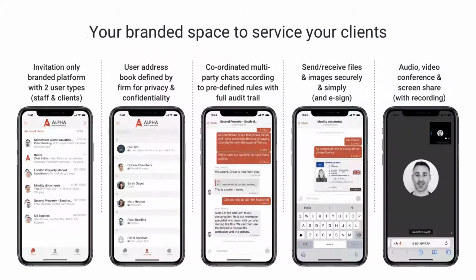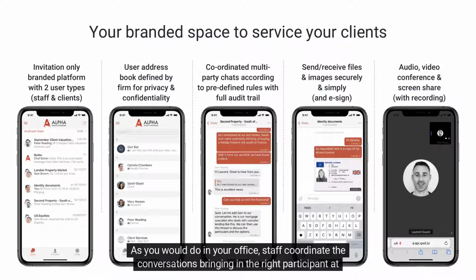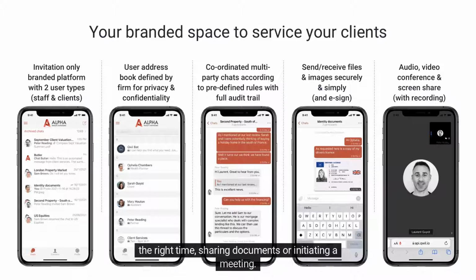Every user is securely invited to your firm's branded space as either staff or clients. Your firm sets the address book of each client according to your coverage model. Staff see all staff, but only see the clients they cover, ensuring the privacy of all. As you would do in your office, staff coordinate the conversations, bringing in the right participant at the right time, sharing documents, or initiating a meeting.